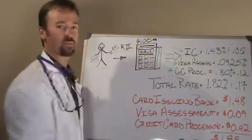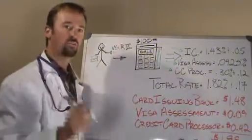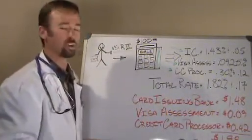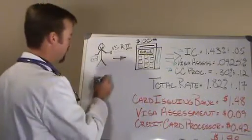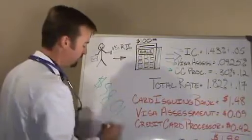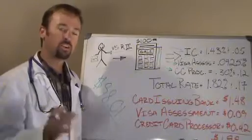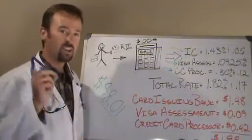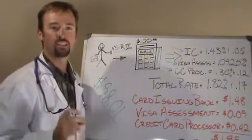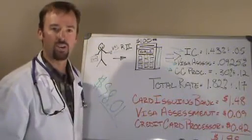So the total cost for a $100 transaction on a Visa Retail Tier 2 card for your business in this example would be $1.99, which means that you get to take home $98.01. Now, why is interchange important to you? Interchange is important to you because it is very, very important that you understand exactly where cost comes from so that you can better understand what you're paying for.